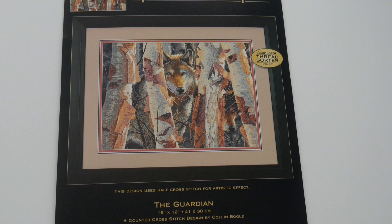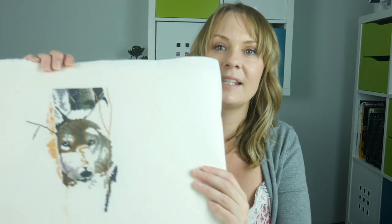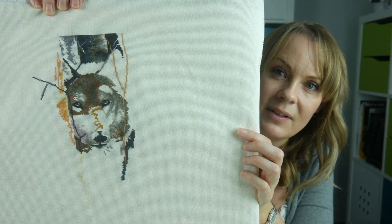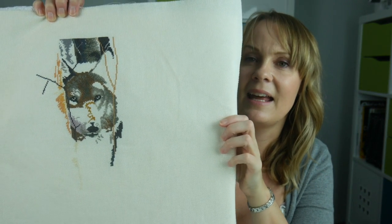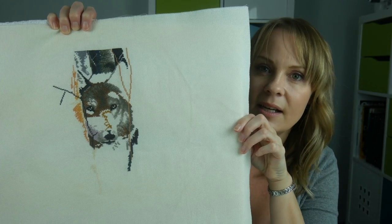And yeah, so the next design is another DMC one, and it is the Guardian, and I love this because I love wolves, I love dogs, so anything to do with wolves and dogs I just think is gorgeous. So that's how far I've got with this one, and you can see there the little wolfy face peeking through the trees.